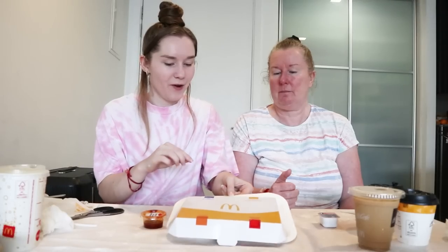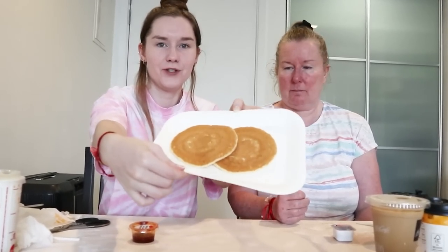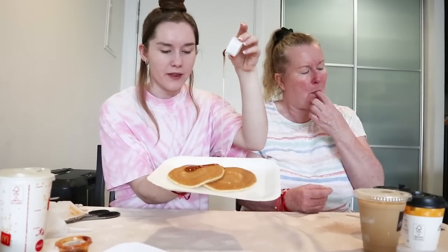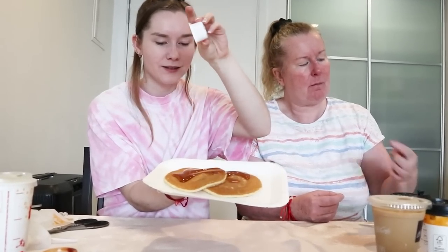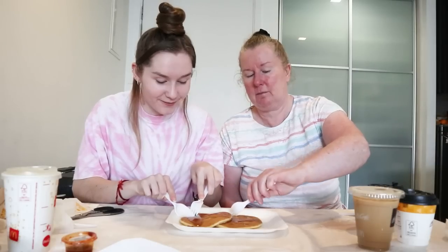All right, on to the last item. We have two very naked looking pancakes. Oh, look at that. Look at that drizzle. Oh, first time in 30 years Mum's trying McDonald's pancakes. Let's give it a go.